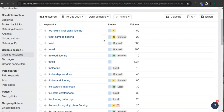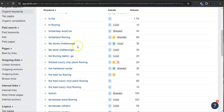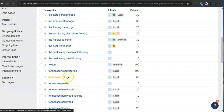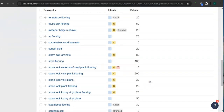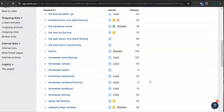So these are all the keywords that they have. So for example, Tile Stores Chattanooga. This has 30 searches in Google in the last 30 days. And another one here, Tennessee Wood Flooring, 100 searches. Tennessee Flooring, 20 searches, and there's still a lot more. So if you get the most relevant keywords and add it as content into your website, then that's going to help boost your searchability in Google. And imagine the number of people here finding you instead of your competitors.